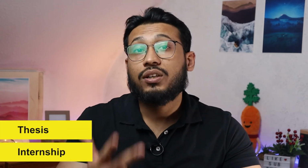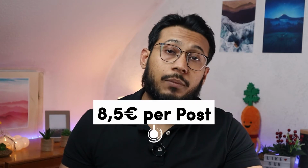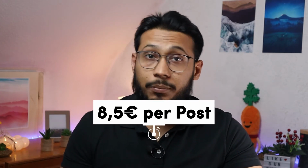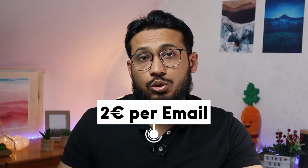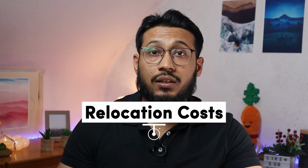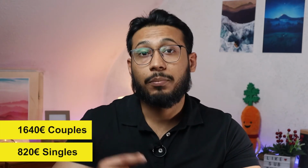Each time you apply for an internship, a thesis or a full-time job, you can claim the application fees. If you send these through regular mail, you can claim up to 8.5 euros per application and up to 2 euros per email. As a student, relocation to a new city for internships or thesis is very often. Such relocations are also claimable, up to 820 euros for singles and 1640 euros for coupled partners.